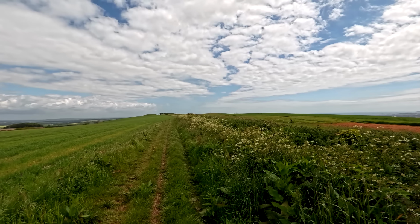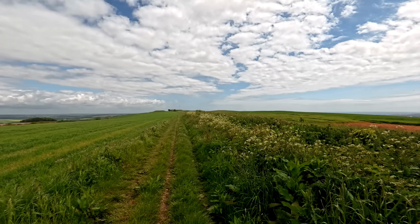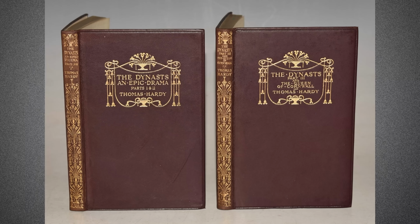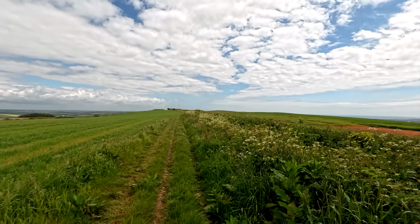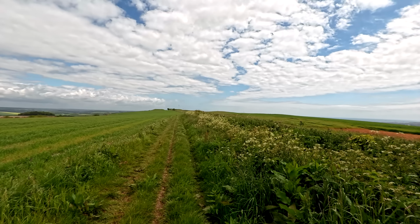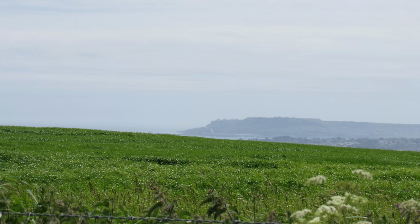Now, this little section of the walk here along a ridge is along Ridge Hill, and it actually inspired Thomas Hardy when he wrote The Dynasts. Part 1 was published in 1904, and right at the beginning in Act 1, Scene 1 of The Dynasts is called A Ridge in Wessex. And Hardy actually says, and I quote, "A highway crosses the ridge, which is near the sea, and the south coast is seen bounding the landscape below, the open channel extending beyond."